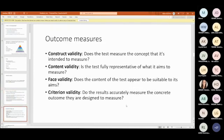Which leads nicely onto outcome measures. So the whole point about outcome measures is you want to be able to say that the measure you're using, particularly if it's a surrogate endpoint, and I'll come on to surrogate endpoints in just a second, measures what you want it to measure.